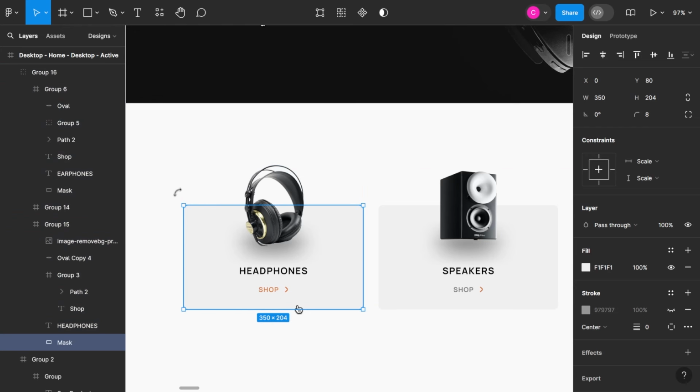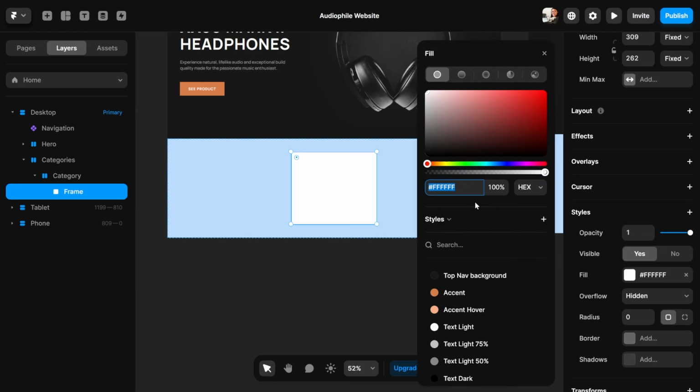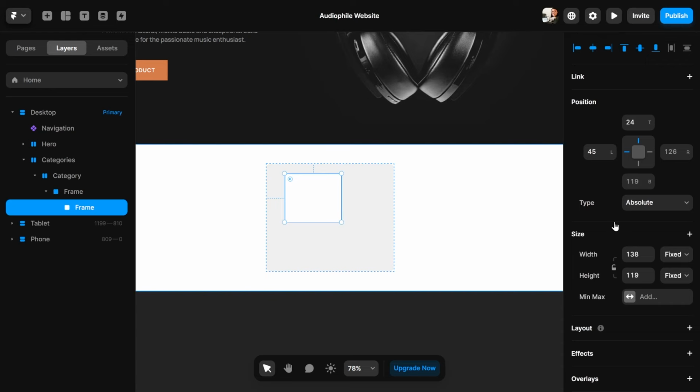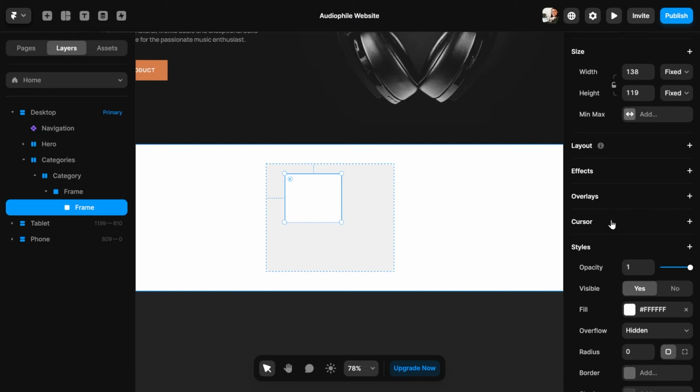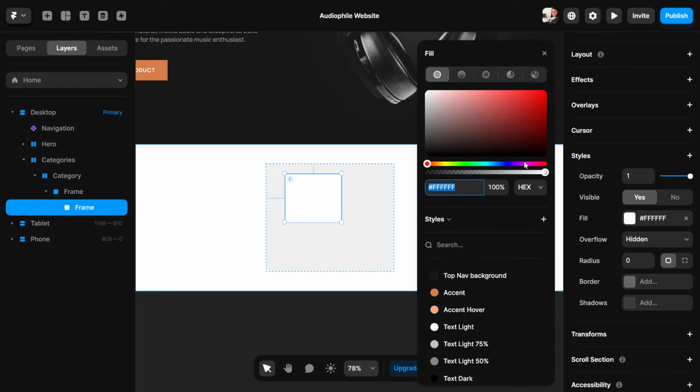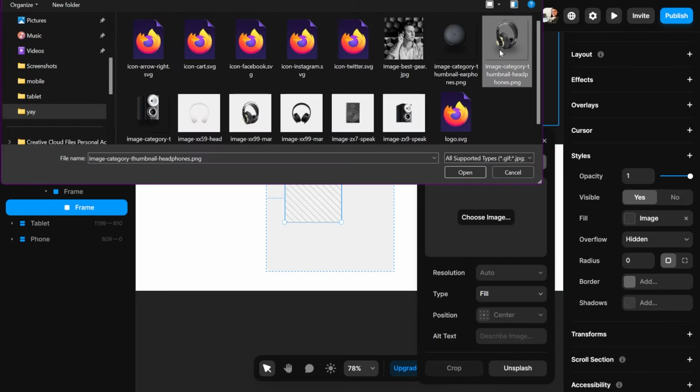Next, to create this headphones block, I changed the fill color of the rectangle to light gray and created a new frame for the image. One quirk in Framer is that images are treated as fills. So I had to select fill, choose the image fill, and then choose the image file to get uploaded.